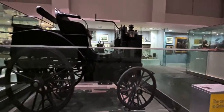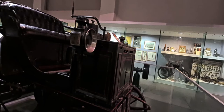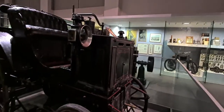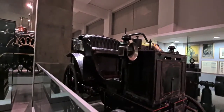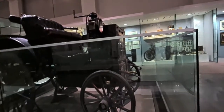carrier, and it's a car. They call it the car comes to Britain. And this is the Panhard and Levassor motor car in 1895. It won the world's first motor race in France in 1895. The same year, motoring pioneer and member of parliament Evelyn Ellis brought this vehicle to Britain, the first ever car import. He used it to mount a successful challenge to legislation hampering the development of motor car use and manufacture in the UK, then in Britain.